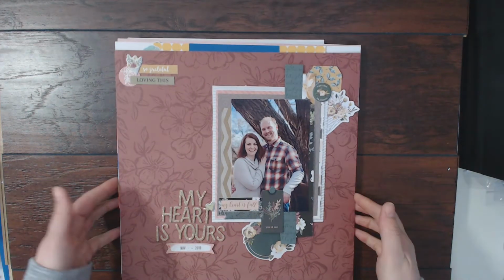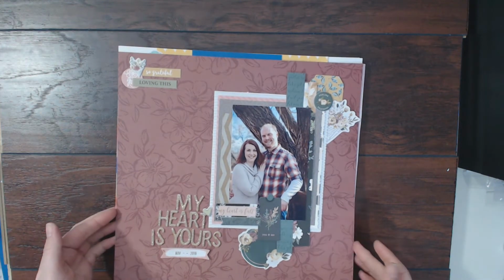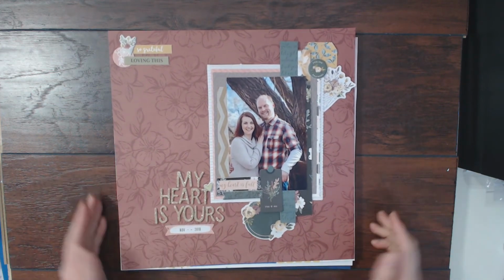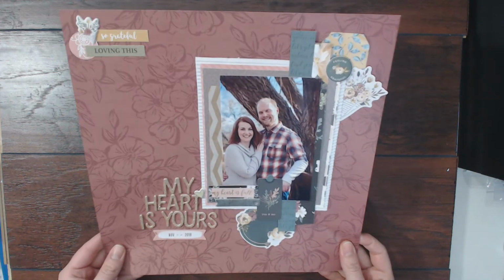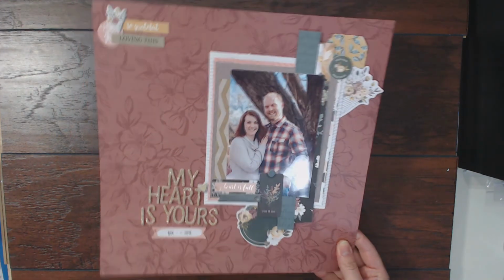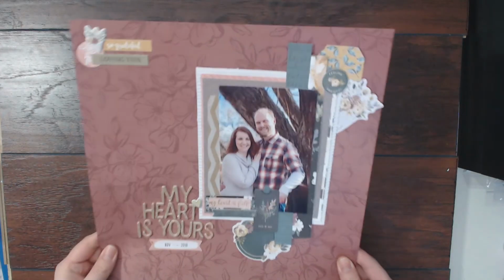Okay, so this one I did for the Love Layout Hop with Becky Back. Her and a bunch of other ladies and I got together and scrapbooked something we loved in the month of February. And I really, really love how this layout turned out. Auburn Lane is the collection I used, and it is still to this day one of my absolute favorite collections from last year. And I just love this photo of my husband and I. Aren't we just so cute together? I just love it. Anyway, so that is for the Love Layout Hop.